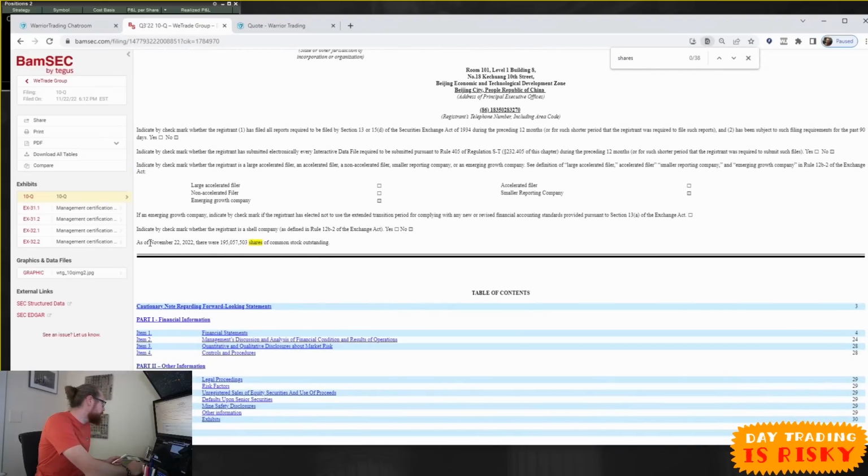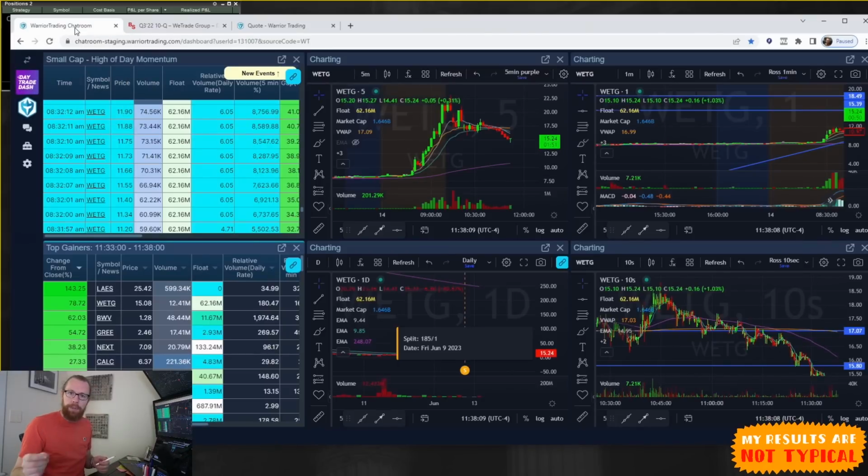So this was a little bit older. This was as of November 2022. They had a 195 million share float. So you go through the filings and you get into a little bit more detail. But what you'll realize is that as a result of this reverse split, the adjusted float is now actually, I think, even less than 1 million shares. So now there's a very small float.